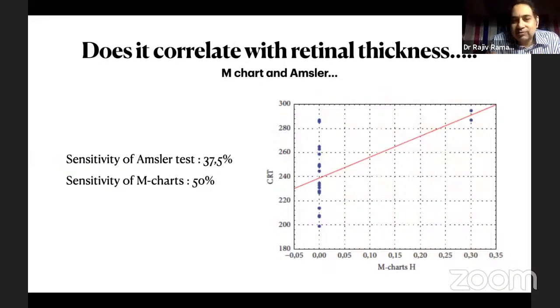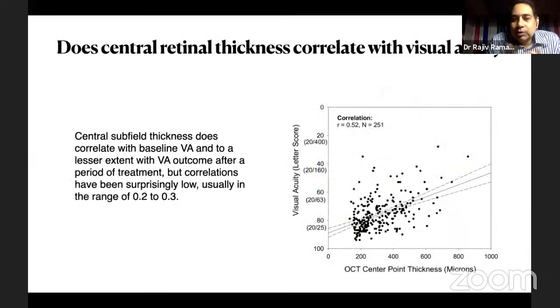They tried another chart called the M chart, which is a metamorphopsia chart, and that was a bit better. They also tried correlating it with retinal thickness, and it definitely doesn't correlate. What about visual acuity? Now we have a lot of these apps, like the Peek Vision device, which can measure acuity at home, or now Stanford has developed one. So can we use them as a surrogate for retinal thickness? We have all seen through various trials that there is very poor correlation between visual acuity and central retinal thickness.